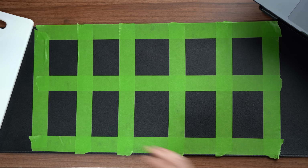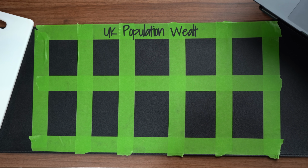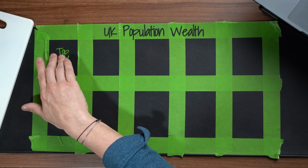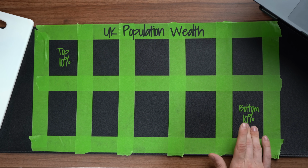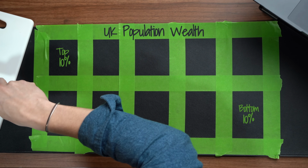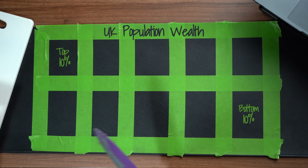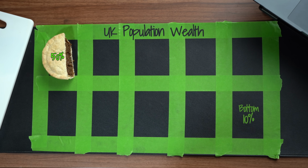So these boxes break up the total UK population by how much wealth they have. Each box represents 10% of the population. So this box here will be the richest 10% of people in the UK, and this box here will be the poorest. The technical term for this sort of data presentation is deciles. The highest decile, which is the richest 10% of people, has around 50% of all of the wealth.